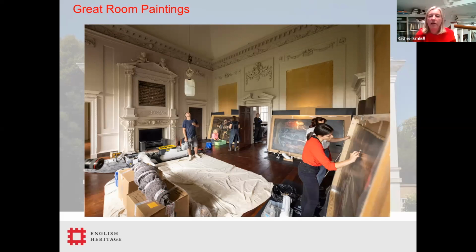You can see us here working in situ in the Great Room during the installation last autumn. And these enormous paintings hadn't been properly cleaned for a very long time, probably 50 years or so. So we were lucky enough to have some students from the Courtauld Institute of Art come and help us, and we set about doing some conservation in situ. They were far too big to come to my studio, so they had to be done there in situ.